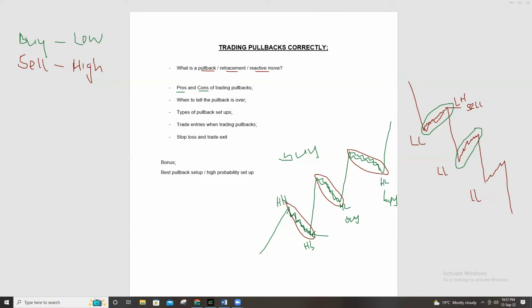You do not wait for a pullback and you make a mistake and sell at this point here. And then the market starts retracing. You're risking too much. Let's say it retraces maybe 100 pips or 25 pips or 50, you'll be risking $100 for you not to be stopped out by this retracement.